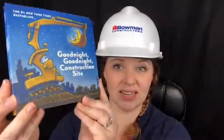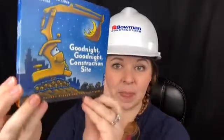So again, tonight's book is Goodnight, Goodnight Construction Site, and it is by Sherri Duskey Rinker and Tom Lichtenheld. And they are New York Times best-selling authors. Goodnight, Goodnight Construction Site.